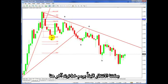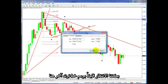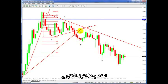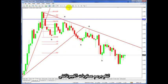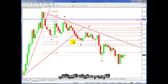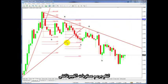We could have then, if we'd have wished to, drawn in another trend line. If we'd have placed this trend line in right here, we could have done so. But I used this outer trend line. This is the one I used next. I used this outer trend line right here, and I took this A point, which was just below the previous A high point from the 1 hour. So if I just draw my Fibonacci points right here.